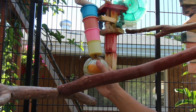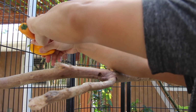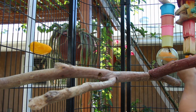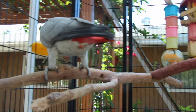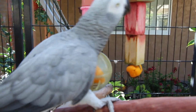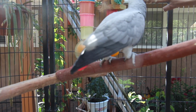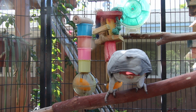Okay, so now the pepper is inside the foraging ball. But I'm still gonna stick one right here between the bars for Avery. And one more over here. Actually, here's what I'll do. I have a better idea. I'm gonna stick this one in here. Okay, Smokes, go show people what you do. Alright, so she's already going for the pepper.